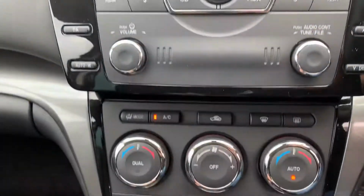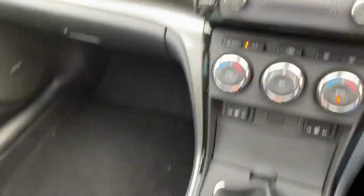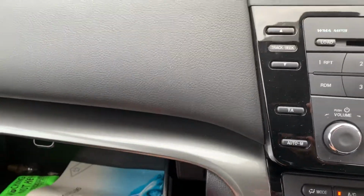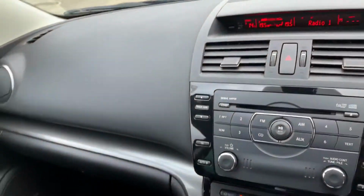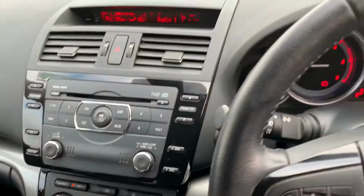As I say, it just shows the level of spec this car has. You've got cup holders here. You've got a generous sized glove box. Got all the owner's manual, etc. Armrest. Yeah, it's just a lovely, lovely thing.